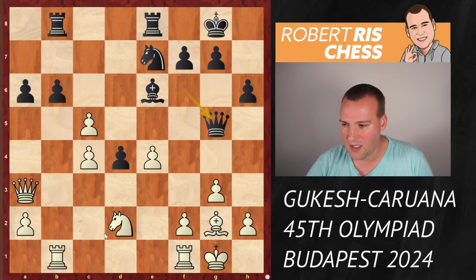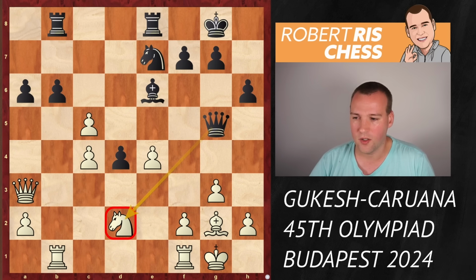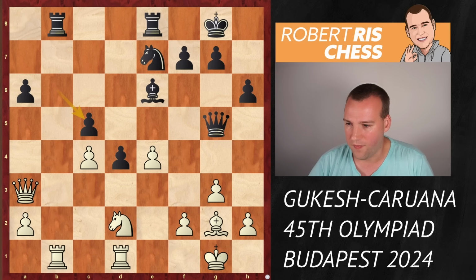Queen g5. It is an attack on the knight. And, well, if the knight moves to b3, for instance, there's bishop takes c4. So moving the knight away is not attractive. White instead played rook f d1. And here the pawn on c5 can be recaptured with the queen, but also with the pawn. That was the choice of Fabi.